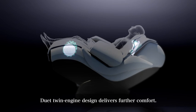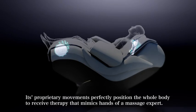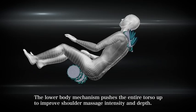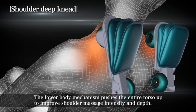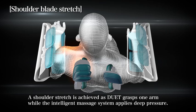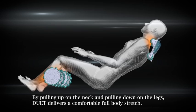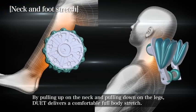Duet twin engine design delivers further comfort. Its proprietary movements perfectly position the whole body to receive therapy that mimics the hands of a massage expert. The lower body mechanism pushes the entire torso up to improve shoulder massage intensity and depth. A shoulder stretch is achieved as Duet grasps one arm while the intelligent massage system applies deep pressure. By pulling up on the neck and pulling down on the legs, Duet delivers a comfortable full body stretch.